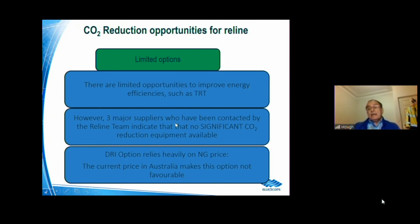We have a reline team already, and they contacted major suppliers around the world, and the reply was unanimous that there are no technologies that will provide significant CO2 reduction in this coming reline for us. So what can we consider in this space? Perhaps a DRI option, but that is not a foregone conclusion for us, because it relies heavily on natural gas price, and the price we pay for natural gas in Port Kembla is quite high. It doesn't really work for the DRI option, perhaps unless that price goes down significantly. We probably pay 3 times, if not more, than what the price should be for this option to be economical.